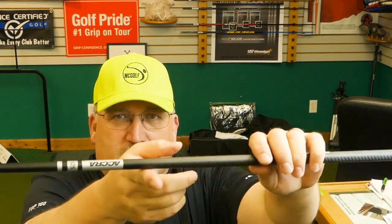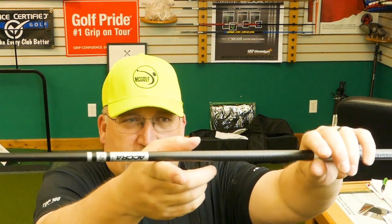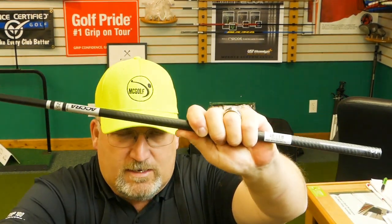The other cool part about this, if you look at, see where I have to put my hand in order for this to balance, it's way up here, and it's very much at the top end, so a lot of feel is in the hand area, which is really, really nice for me. For somebody else, they may not like it, but this is great.